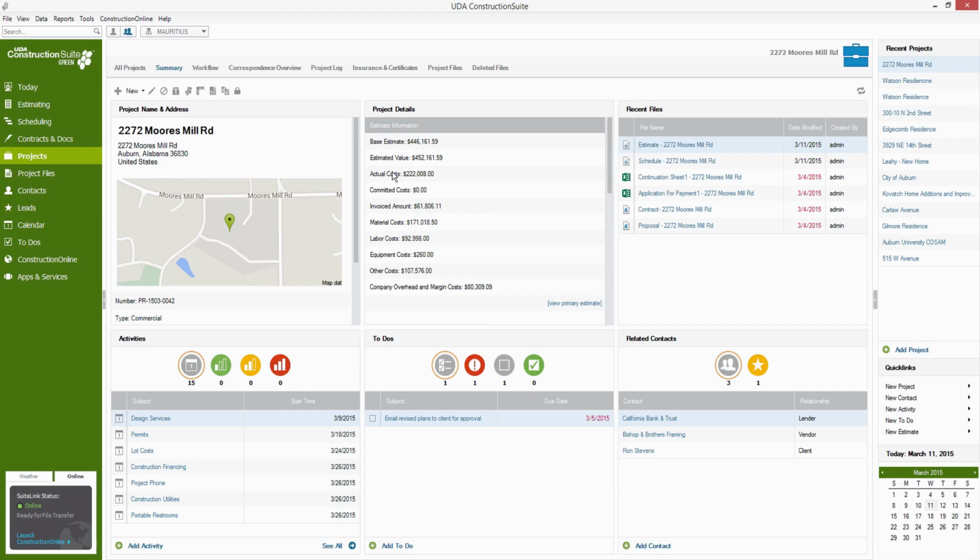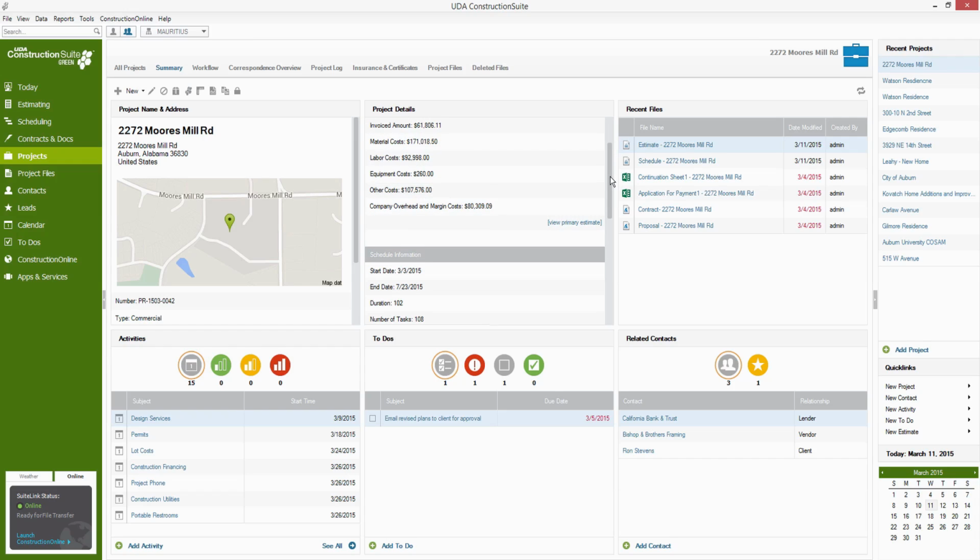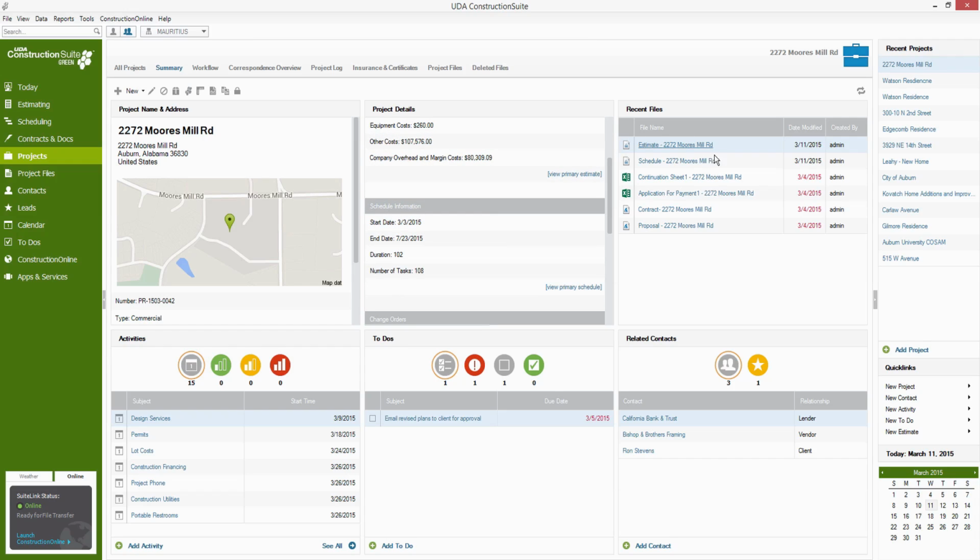You've also got your project details, so your quick breakdown of your estimate costs, your schedule details. You've got your recent files, which can pull in from outside of ConstructionSuite too. So one of the things that you can do here is actually drag plans or documents or contracts right into this file section so that everything involving your project is all found within your files section.